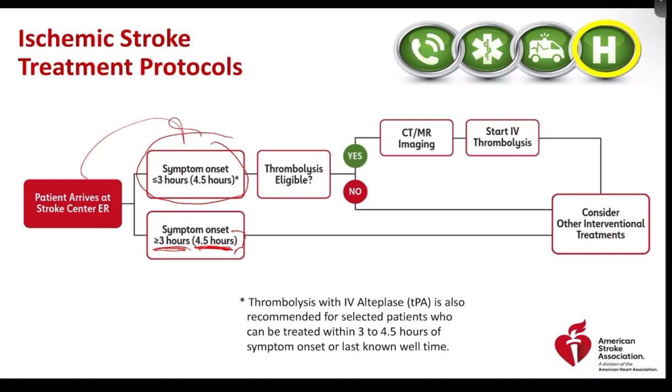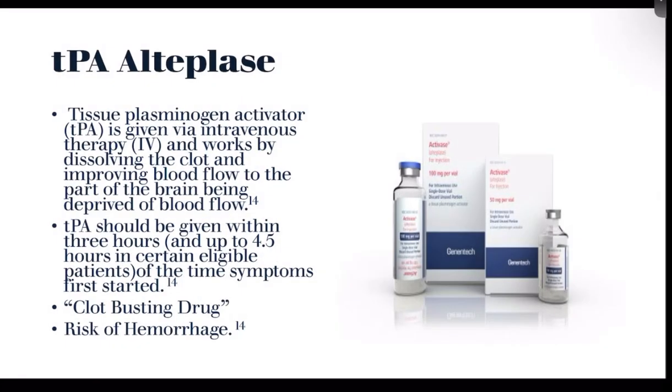And so let's go back to the other side, right? Someone wakes up an hour ago with stroke-like symptoms. All right, they can have thrombolysis, right? So we do a CT, MRI, we start IV thrombolysis, right? And so that's how this works. And so let's talk about this drug TPA, right? You hear a lot about this drug.